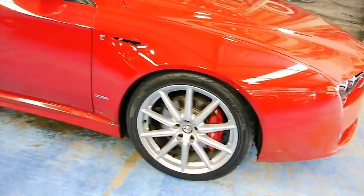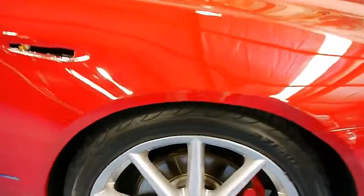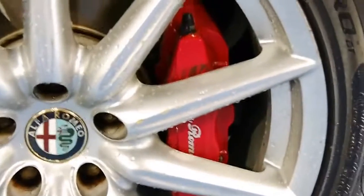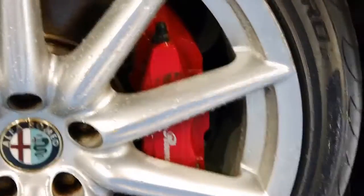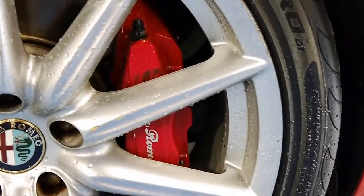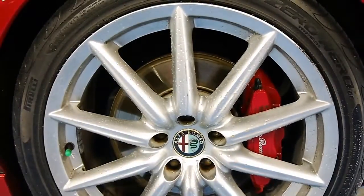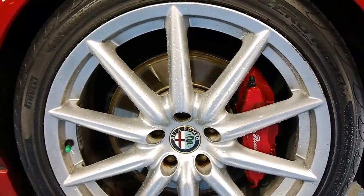Wheels are perfect. They are Pirellis with Alfa Sports calipers there, you can see. Nice and matching in Rosso Corsa red. P Zero tyres, they look about 80 to 90%. Design house Giugiaro in Italy, of course.